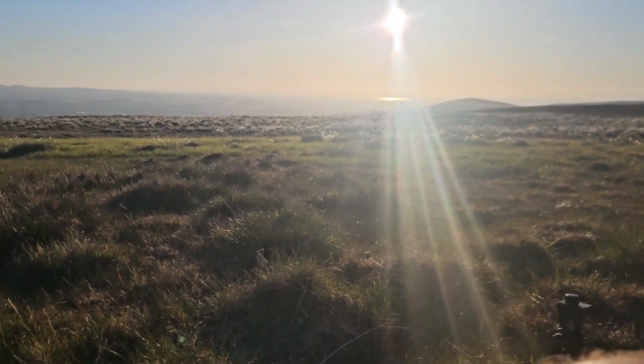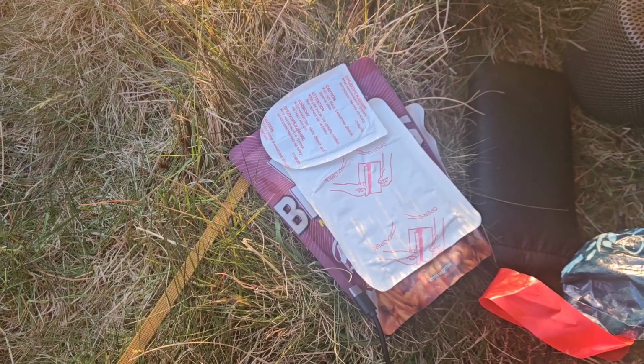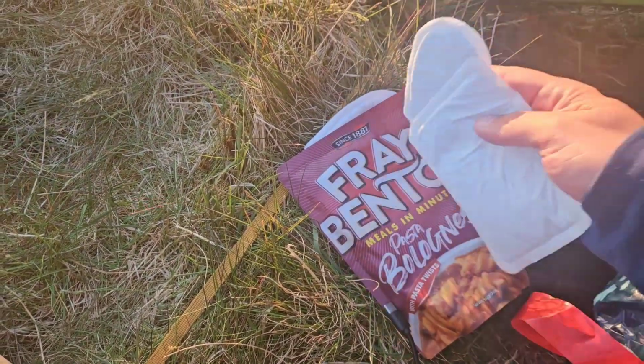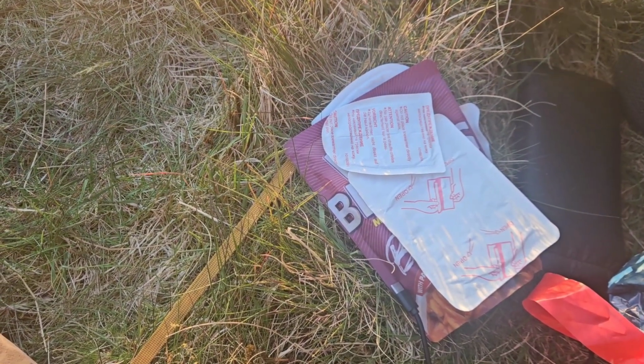Wind's dropped a little bit. Could do with dropping a bit more. When all else fails and you've forgotten your lighters, I remembered I had some heat packs. Let's see if I can warm me supper up. Let's give it a whirl.